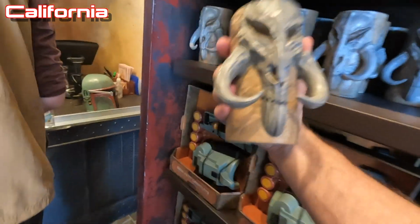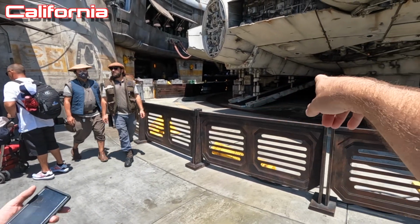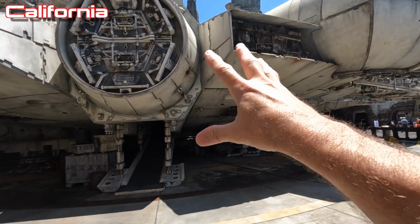If I had more room in my bag, I would buy this. Ralph's first view of the Millennium Falcon. Kodak moment, right? Can't get any better than this. Yes, it can. It's got the little ramp, just like in Star Wars. This Smugglers Run ride is piloting the Millennium Falcon.